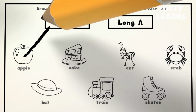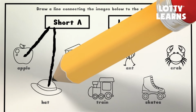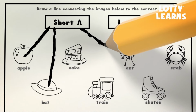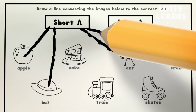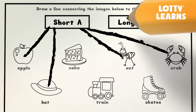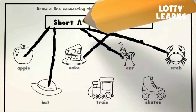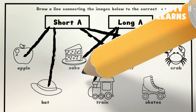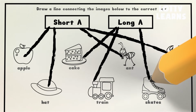Apple. Hat. Ant. And crab. Okay, now let's do the long ones. Cape. Train. And skate. Awesome job!